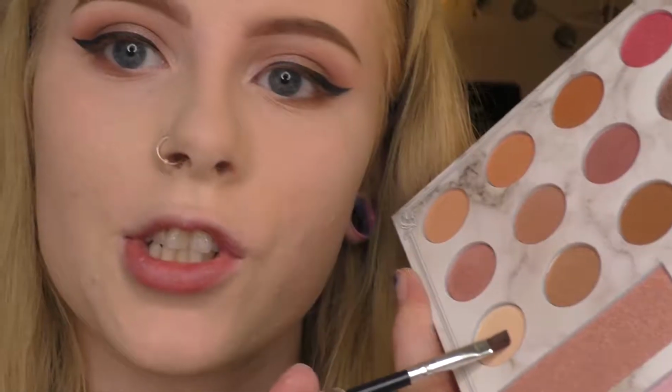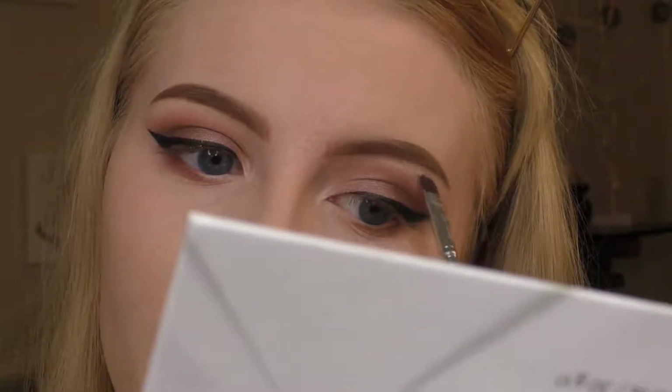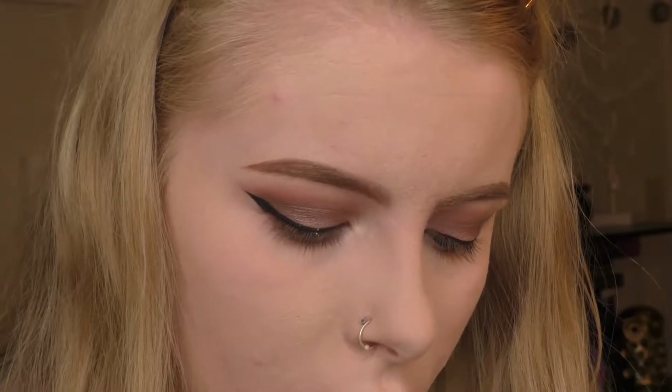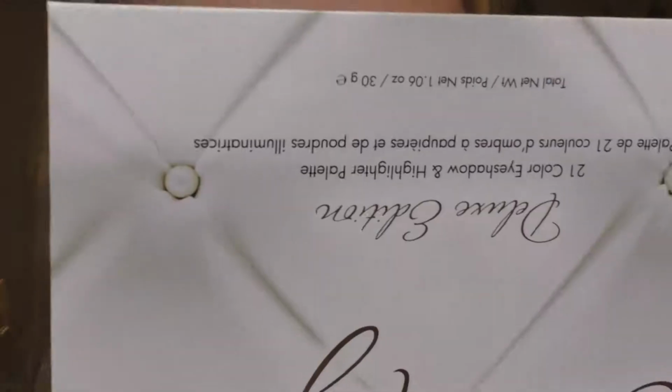And then for my brow bone highlight, I'm going to go in with the shade I used to set everything else with, just to kind of open up the eye. I don't really want it too shimmery just because of that shade I have on my eyelids. And then with my inner crease highlight, I'm going to go in with that shade that I'm going to use to highlight my face with too. That's super pigmented.